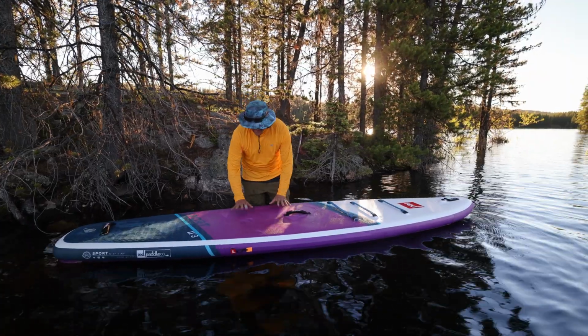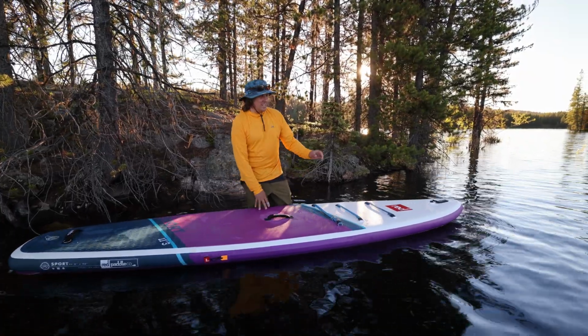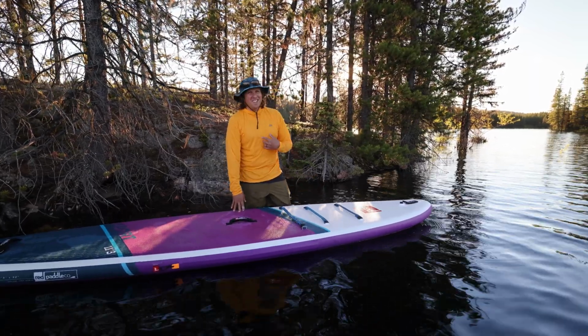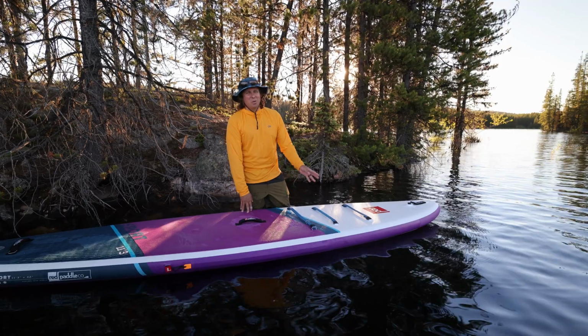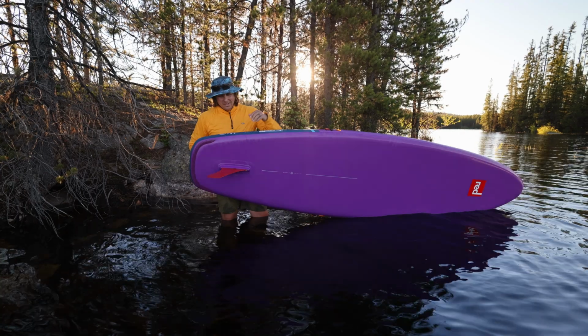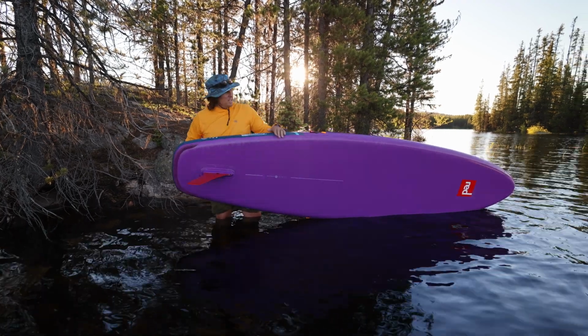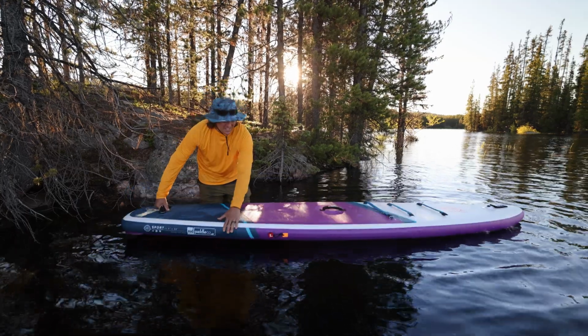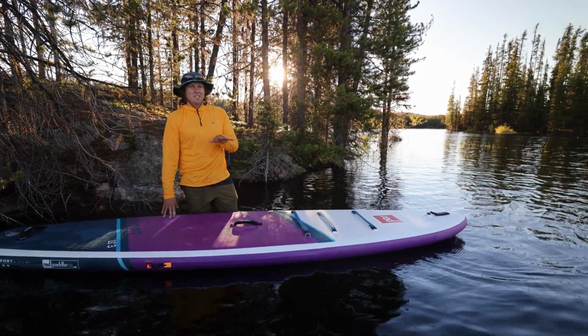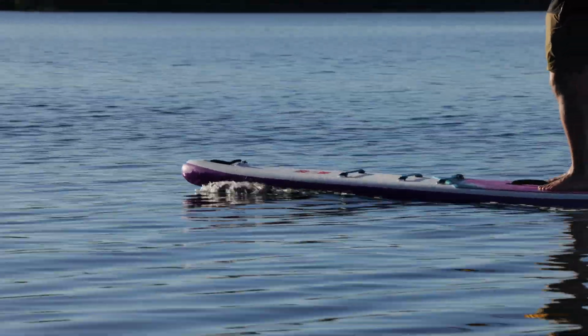Not only is it extremely well built, you got these lovely tie-down straps. You can put all your stuff here. For me, I just love throwing my sandals on there, maybe a water bottle. It keeps it in place. I don't have to worry about it getting ditched. And then if we look at the back of the board here, you got a beautiful full-size removable fin. You got the stringers in the side here. They're something that you don't get on your average board that just increases the rigidity and makes it a better paddling experience.